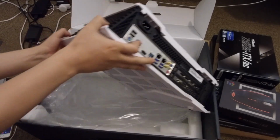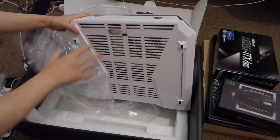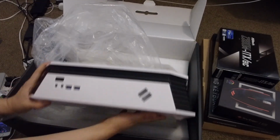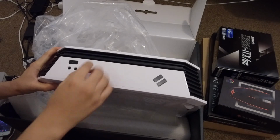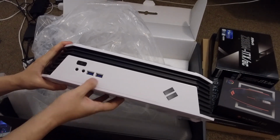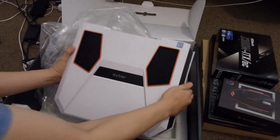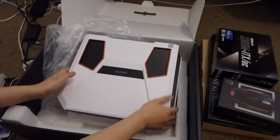Of course, there's more ports on the front as well. So you see the bottom here. This is the front. You get power button right here. You got more headphone jacks. This one has 2 headphone jacks here and 2 USB 3 ports on the front as well. And it's got these vents on the front. So it really looks like an Xbox One or a PS4 Pro type of gaming console case.